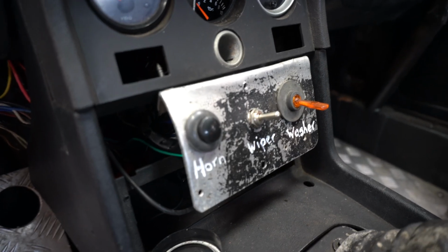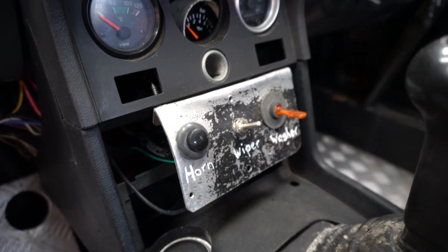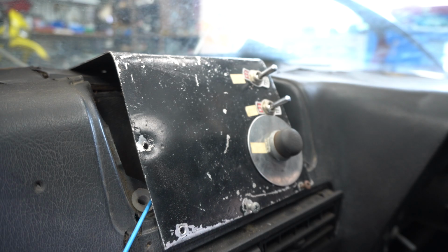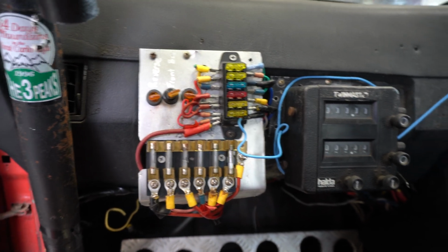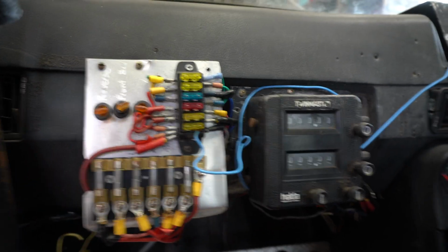Yeah, and big switches as well, because when you're hurtling along, you don't want to be trying to mess around with the ignition, the fuel pump up there that you're looking at now. Yeah, the start button. All that was modified and changed. All the fuse gear.